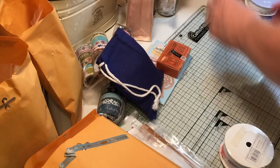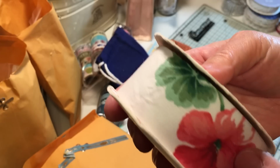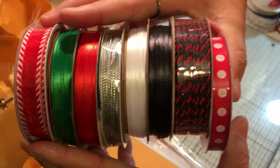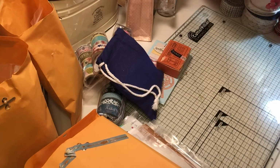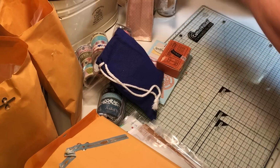Oh, I could not believe this. And then this is kind of, it's like, what'd you call it? Fabric ribbon, kind of. It's floral, it looks like. So, it might be, yeah, florist ribbon or something. And then Christmassy, she sent all of these. So, yeah, I am going to have lots to work with there. Okay, we're going to just push these over to the side here and keep going.